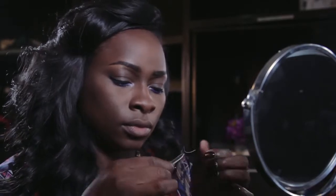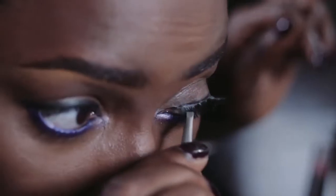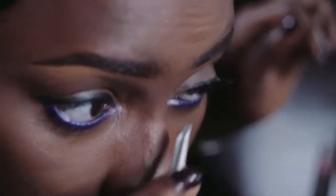This is my favorite part of the look. Make sure you let the glue get tacky before you pop those lashes on, ladies. And once that's done, go back over your liquid liner to make sure your lash band is well hidden.